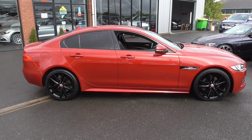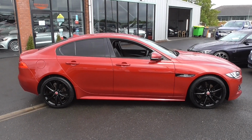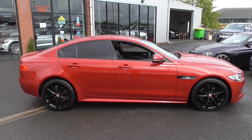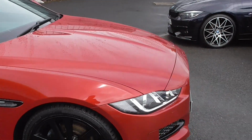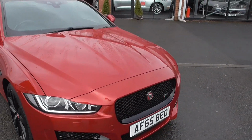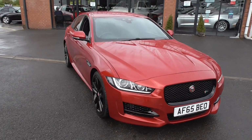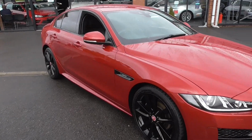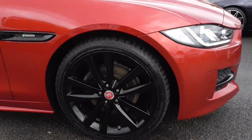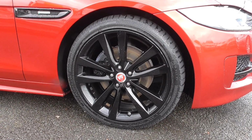So the gloss black pack is a factory option, so you get the gloss black window surrounds and the privacy glass. You get the gloss black side mouldings there as well. You get the gloss black to the front bumper, so the full centre grille, the side mouldings. But it looks fantastic, and then we're riding on an upgrade alloy wheel. So these are called Venom alloys. They're 19-inch, 5 twin spokes, finished again in lovely gloss black.